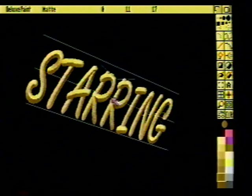Adding motion to your titles can add dimension and impact to your show. This example, created in Deluxe Paint 3, shows some of the variations that are possible when adding movement to titles. As we indicated earlier, animation is a sophisticated element of desktop video, and we'll cover it in detail in an upcoming videotape.